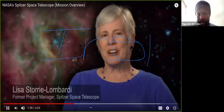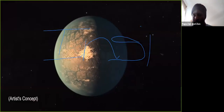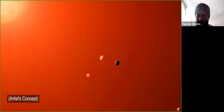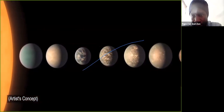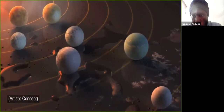The biggest surprise in terms of what was revealed with Spitzer is its ability to characterize exoplanets and planets around other stars. Most notably, we identified a system called TRAPPIST-1, which has 7 Earth-sized planets sort of snuggling up to what's a very cool star. And of those planets, 3 of them at least are in the habitable zone.